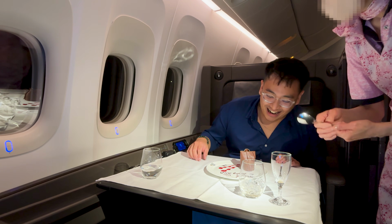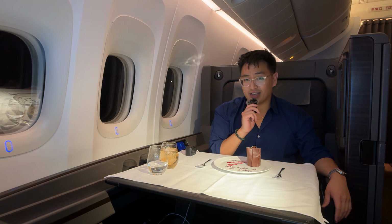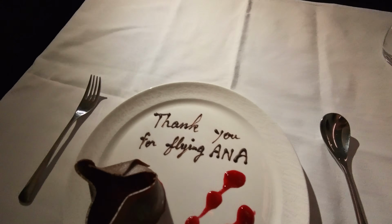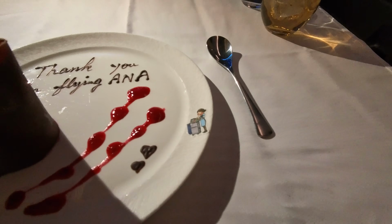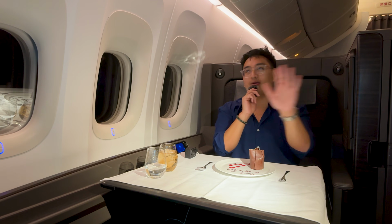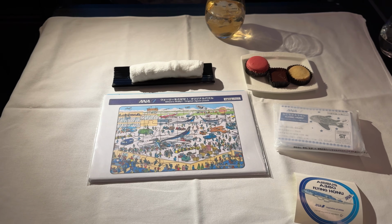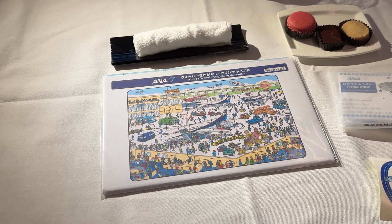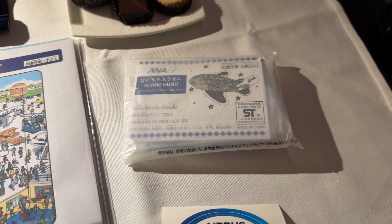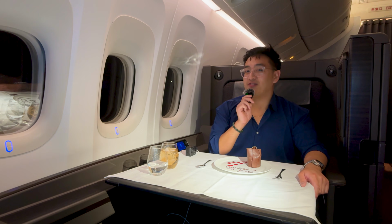And then came one of my absolute favorite moments of flying ever. The flight attendants brought out the foray noir and put a special message: Thank you for flying ANA, and this cutest sticker ever, which I'm going to go ahead and keep. It's over. Best flight ever. If the cake wasn't incredible enough, the flight attendants gave some souvenirs for me to take home, including an ANA puzzle, a flying Hanu sticker, and even a flying Hanu balloon. No, but seriously, this is incredibly sweet, so thank you again to the flight attendant crew.